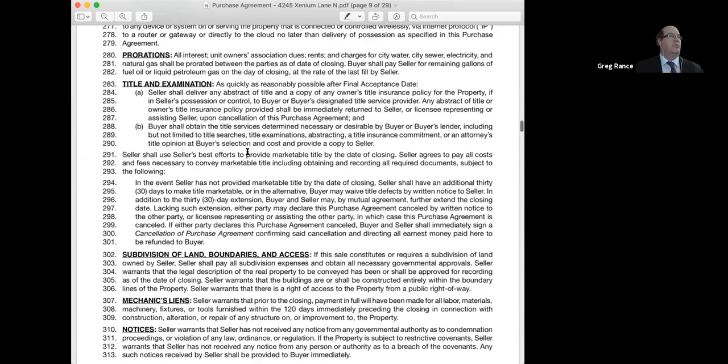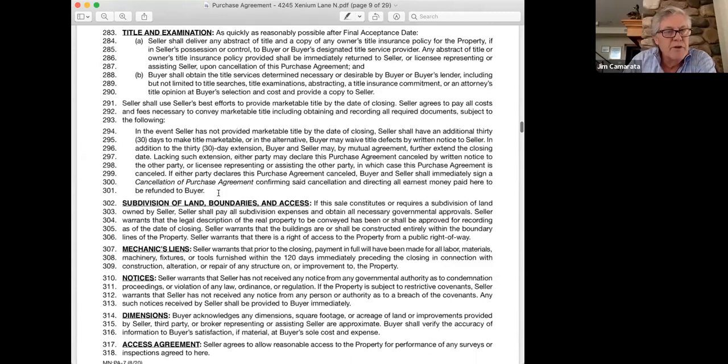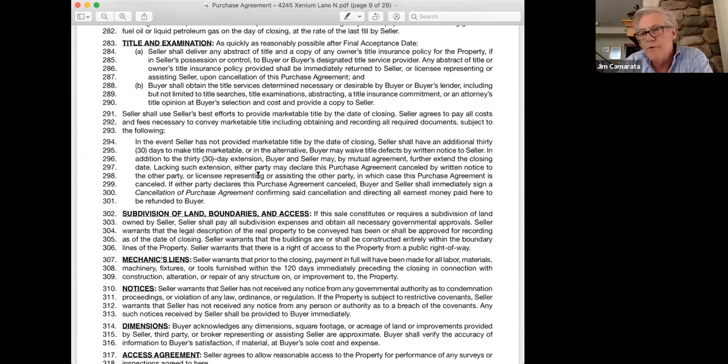Title and exam. I want to draw your attention to this paragraph right here, beginning on 294. If there's a cloud on the title, if there's something wrong with the title, the contract is extended automatically for 30 days to allow the seller to correct it. We lucked out on the one that closed last week. They were able to get everything that they needed. Phew, and they closed on Friday. But it was a little nip and tuck for a while there, but the contract would have been extended automatically 30 days to give the seller, at seller's expense, the time to fix it.